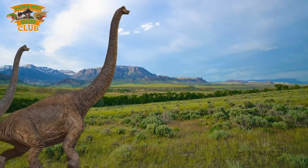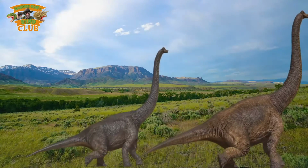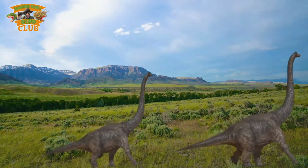More sauropods, and they appear to be in a herd. And we've got brachiosaurus here. If you look, those front legs are longer than the back legs, and that long straight up neck. We've got some herd of brachiosaurus here. Wow. Oh, enjoying a good stroll off to a watering hole, I'm sure.